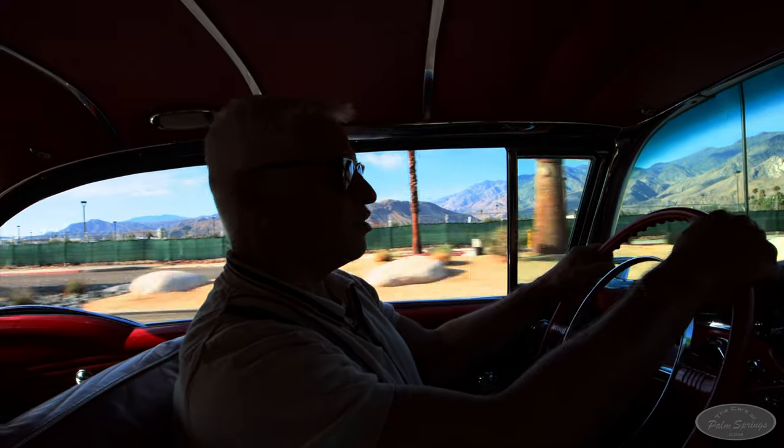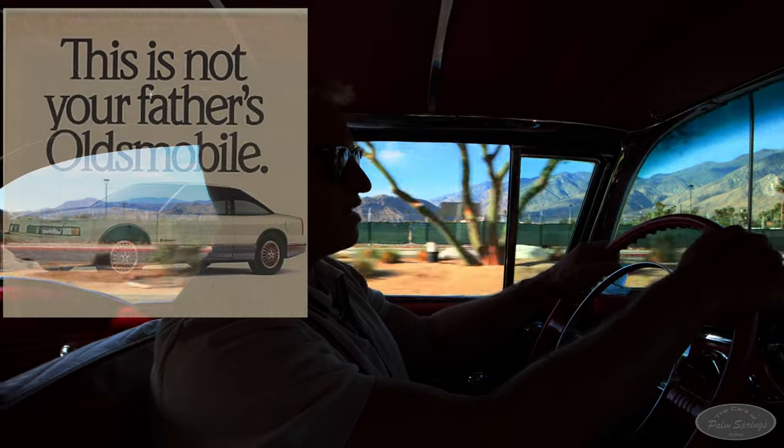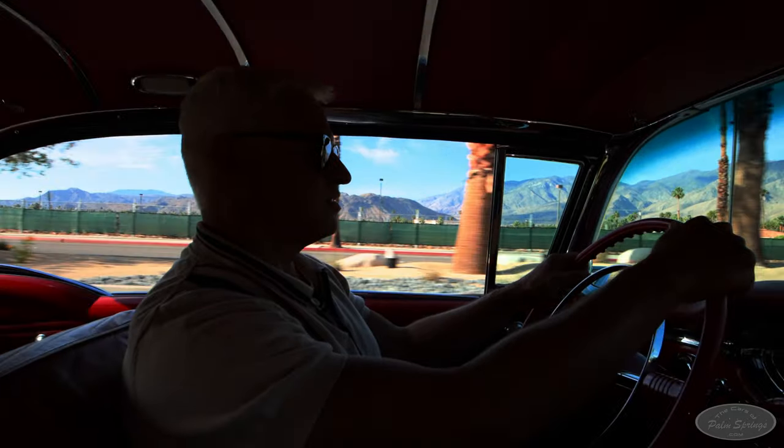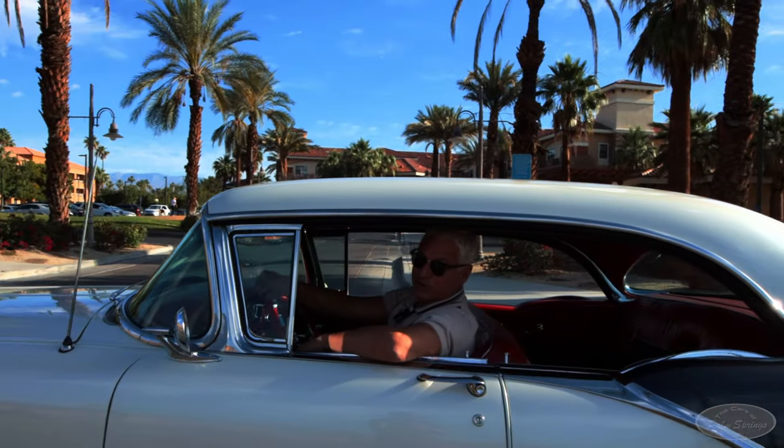In 1988, Oldsmobile started an ad campaign, "This is not your father's Oldsmobile," to attract younger buyers. This is definitely your father's Oldsmobile.